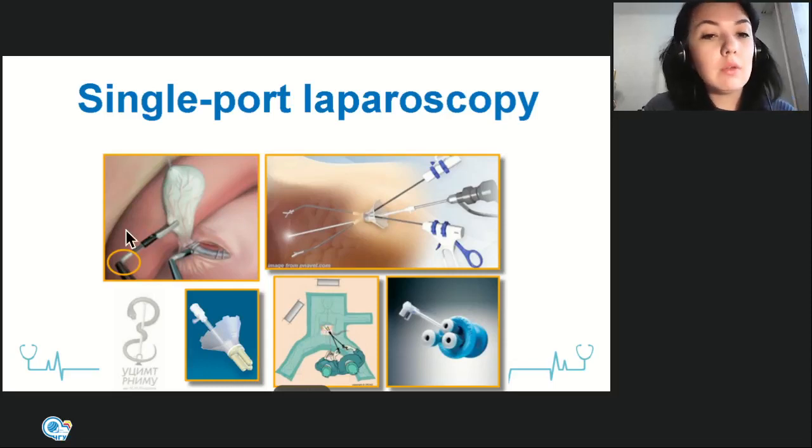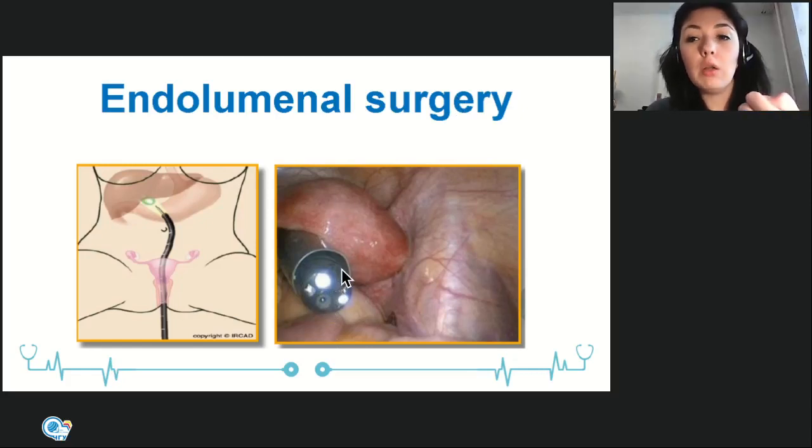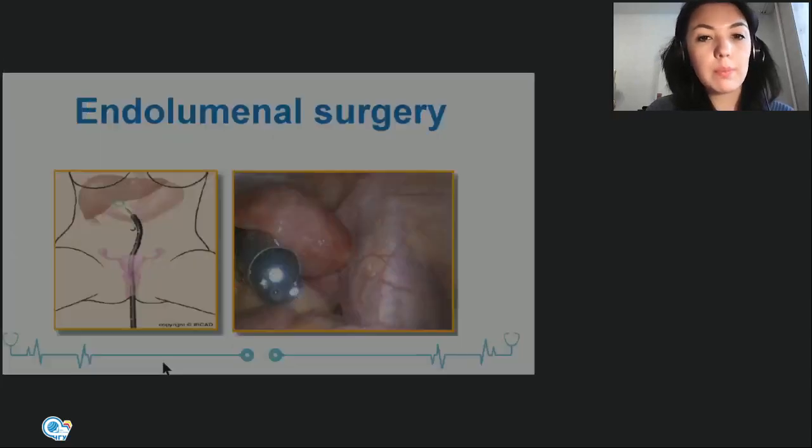Well, it's also one of the newest inventions. Endoluminal surgery, as I have already told you. Here you can see that through the posterior vaginal wall, so this is the uterus, a cannula and instrument are inserted, and in this case the surgeon is trying to perform cholecystectomy through the posterior vaginal wall. So, endoluminal surgery.